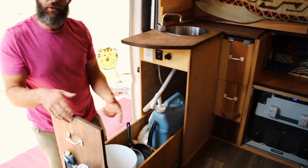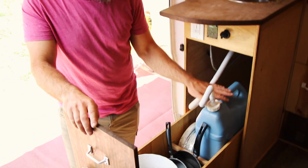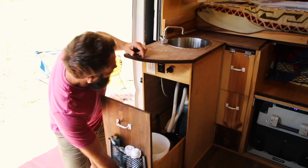And this is also where we keep our garbage, pots, pans, paper plates, plastic baggies, and then our gray water's here. We just unscrew this, and if we're in the appropriate place, we bring it out, dump it, and then we slide it back in.